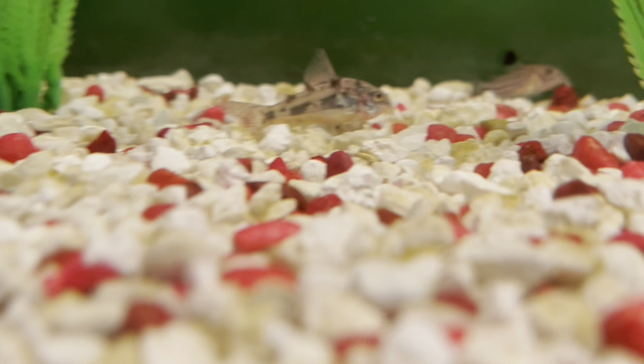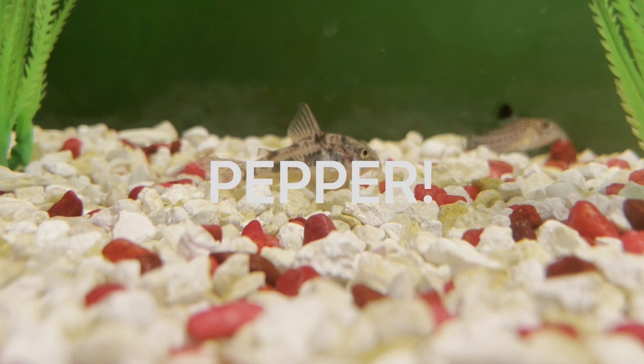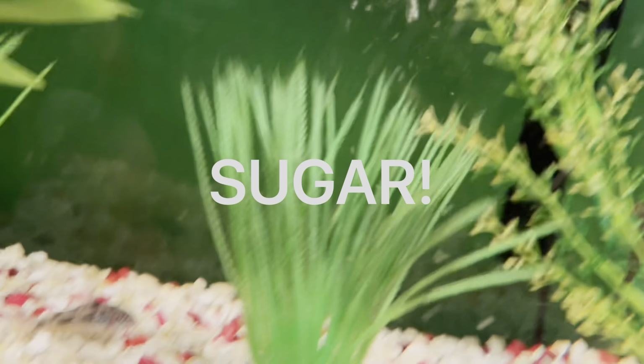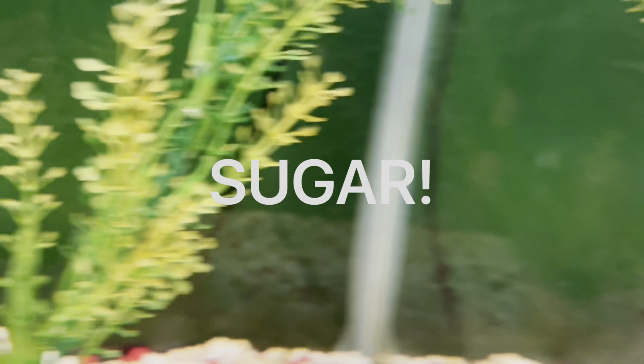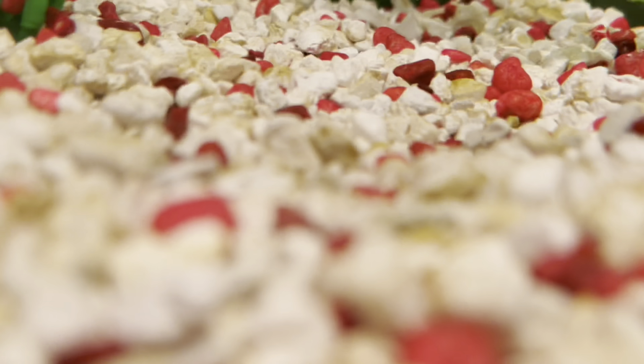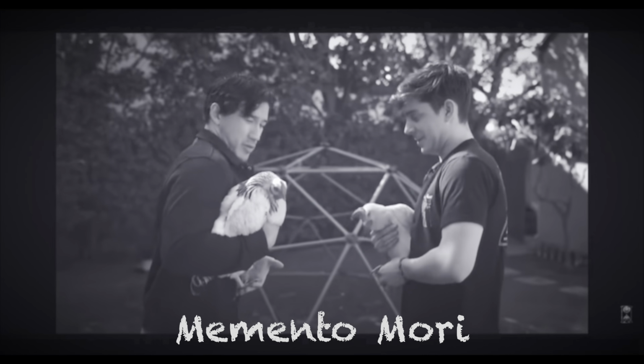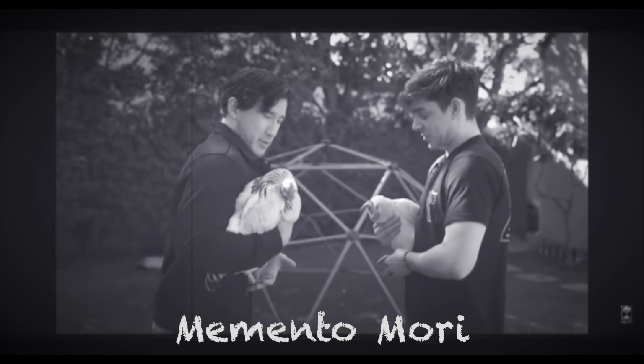And you know, I'm thinking that one Pepper, because you know, Pepper, and then because he's white, Sugar. Sugar and Pepper, Pepper and Sugar.